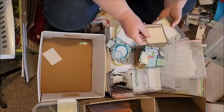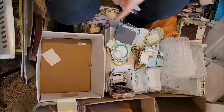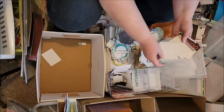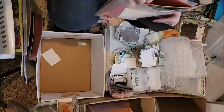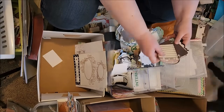We learned a while ago, though, that Colt does not like it when the door is closed to the scrapbook room when he's not in there. So we leave the door open, but even though he stays with me usually. Oh, funny guy.